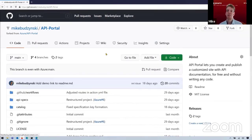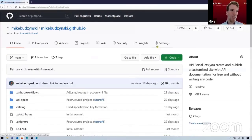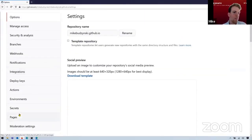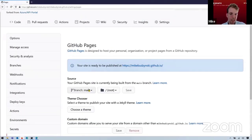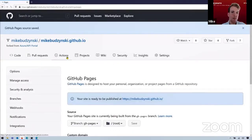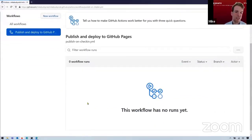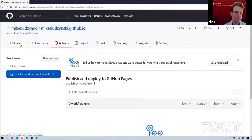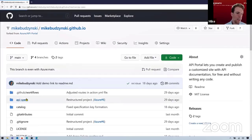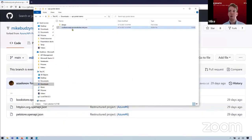The first step that I want to make is I want to publish my first API to this API portal. So I need to do a few things before I do that. First, I need to change the repository name so that my portal is published under the root directory. So not after a suffix with GitHub Pages, but under a root directory. Next, I need to enable GitHub Pages. I will point the GitHub Pages branch for the GitHub Pages content and save. And lastly, I will enable a GitHub action that will automatically publish the portal every time I make a commit to the main branch. This GitHub action is provided for you. It's pre-built into this repository, so we just need to enable it. And now I can navigate to the API specs directory folder. And there is already a bunch of API specs, but I want to publish my API.